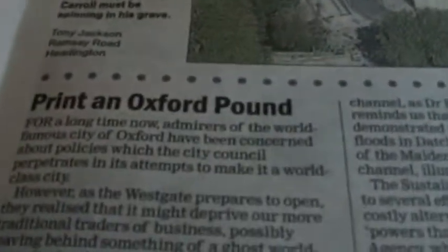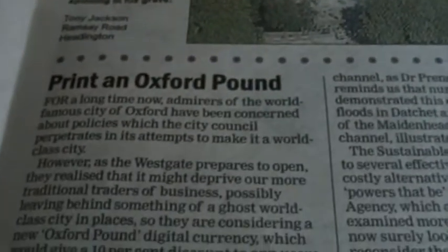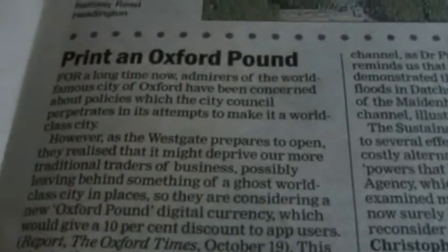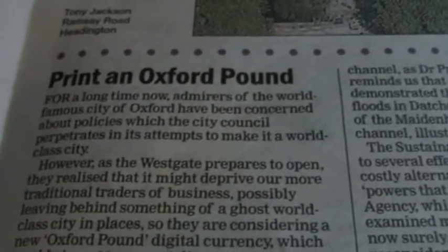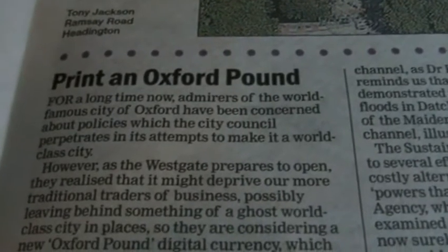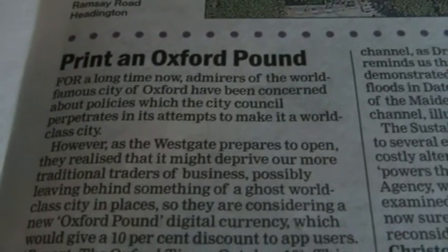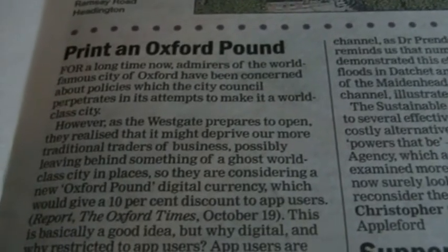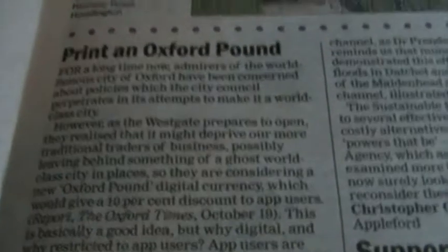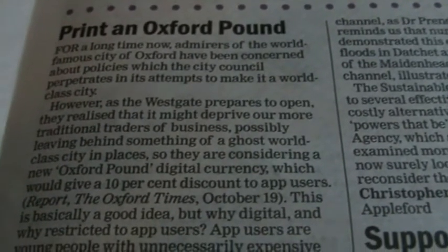Right, hold on, it gets more interesting now. This is an interesting letter from Roger Morton of East Oxford. I did an entire video on this, I think, and a couple of articles on HPANWO Voice, or HPANWO, the main site, about the Oxford Pound. "For a long time now, admirers of the world-famous city of Oxford have been concerned about the policies which the City Council perpetrates in its attempts to make it a world-class city.